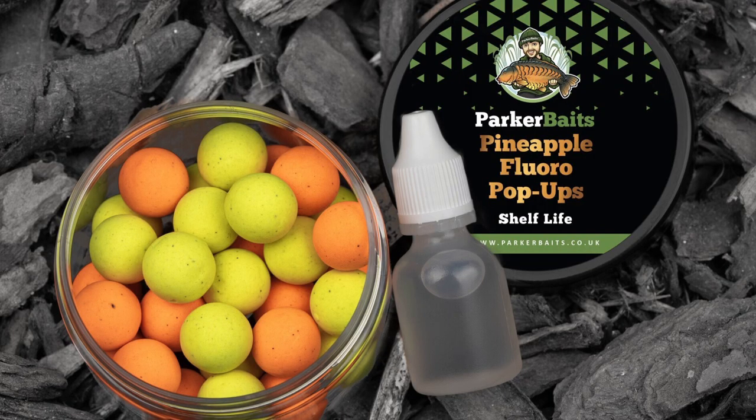So I've got some of the Parker Baits 15mm fluoro pop-ups. I've trimmed them down a little bit, but I've got a bright yellow on one and a bright orange on the other. So I'm hoping the high-vis looks like something that they like, so hopefully they'll pick them up. I've just had a couple of beeps on the right-hand one, so hopefully that should go off.